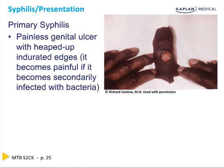Primary syphilis presents with a painless genital ulcer with heaped up indurated edges. It becomes painful, it becomes secondarily infected with bacteria, and then you might say, well, how will they be able to tell the difference then? How will you be able to tell the difference from that in chancroid if it becomes painful? And the answer is, you can't, and neither can I.